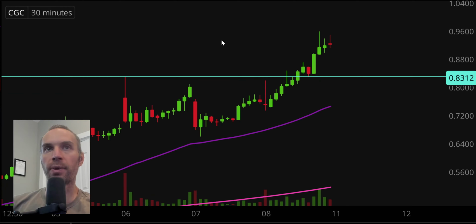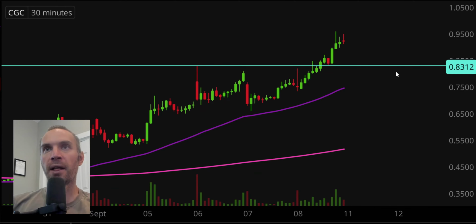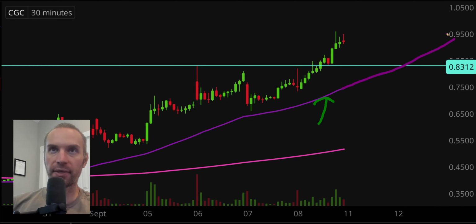I'm going to say, Clay, what would make this chart look the absolute best moving forward? That would be if the price can stay above 83 cents. But from the grand scheme of things, as you can see here, now that I squeeze things down, as long as the price stays above the purple line there, the 50-period moving average, keyword there being moving. So as time goes by, that line is going to move itself higher and higher. So it's basically like a trend line that's drawing itself for you.